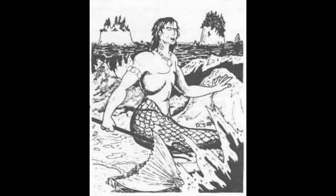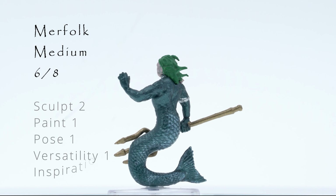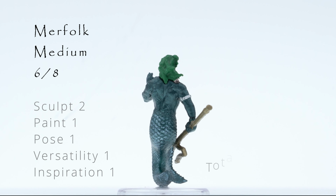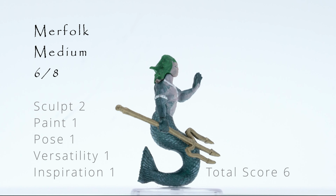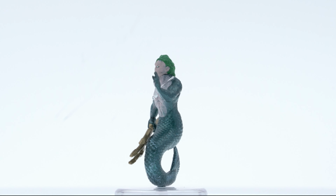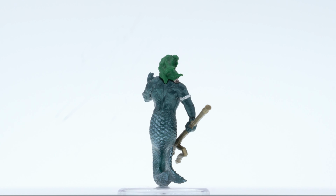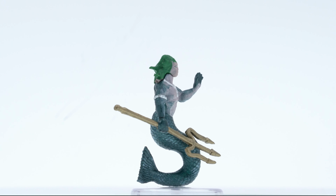Our sixth figure is the Merfolk, which is another updated name from the original name of Merman. This figure looks like he crossed paths with the boy from the Twilight Zone episode It's a Good Life, and that he has no indication of having a mouth. He even has a mouth in the original artwork, but Wizkids just forgot Merfolk also need to eat. Otherwise, this is one of the best paint jobs in this set.